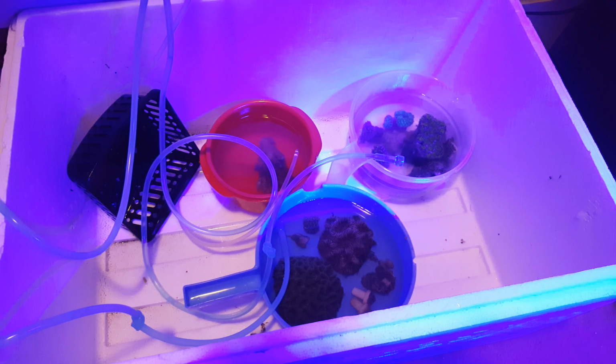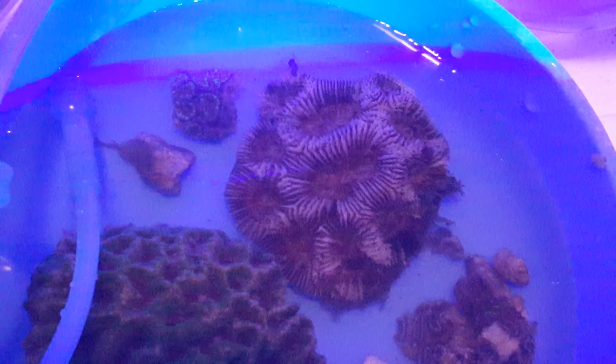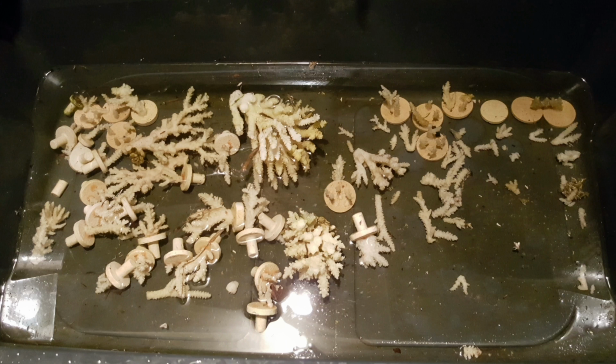So round two of putting them into some fresh water. I think we can genuinely call this a tank crash now. The Balbanky has crapped itself. Akan's torches not looking good. Brain's got all brown stuff all over him. Ah, fun times. And that's our last acro. The whole tank was gone.